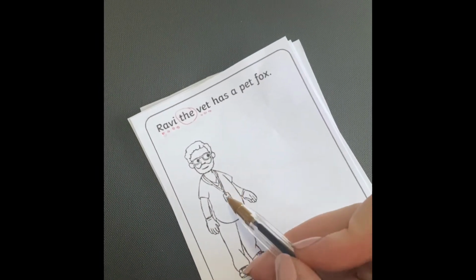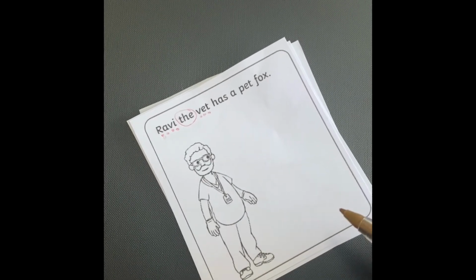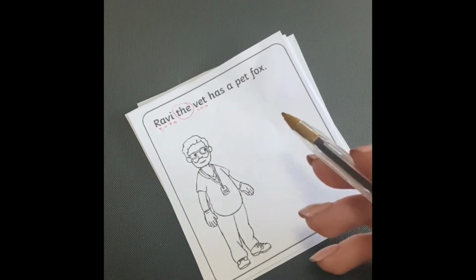So that lanyard must prove that he's a vet and he's wearing gloves just to stay hygienic. Super. We already know that Ravi, that's his name, is a vet. That's his job. Super. Next word.